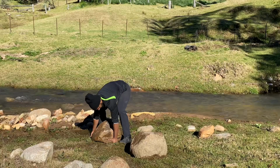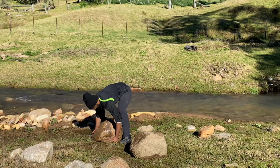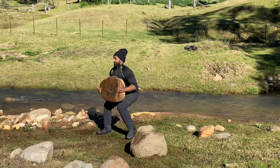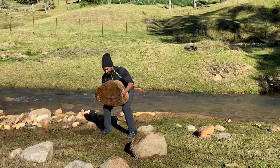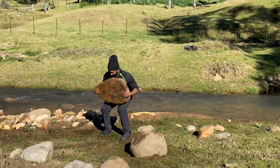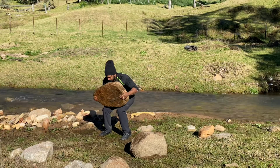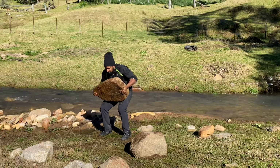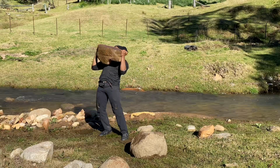See, man, use a handhold if it's available. There you go. Oh no! Almost went into the water. Go on, brother. Squeeze it in against that chest, man. Use that upper back. There you go. Oh, lovely.